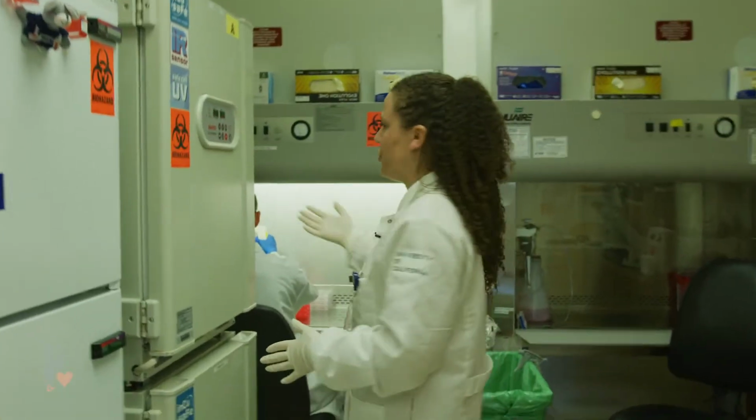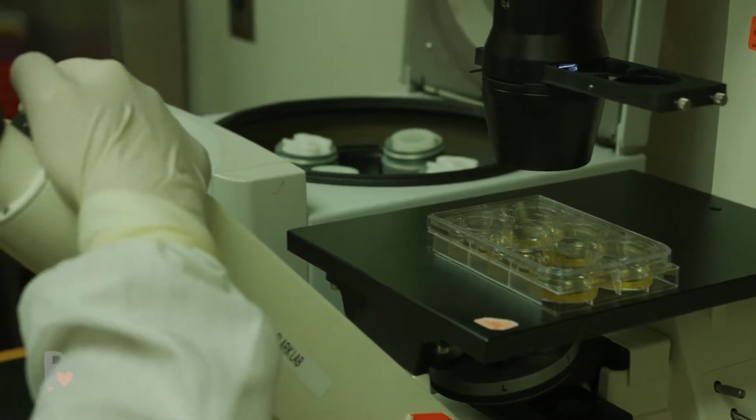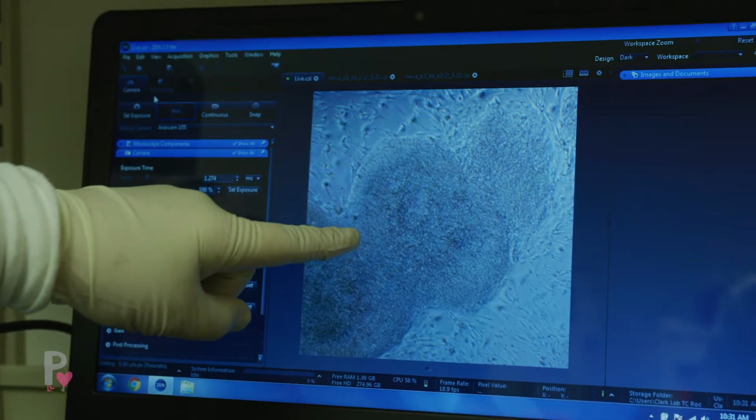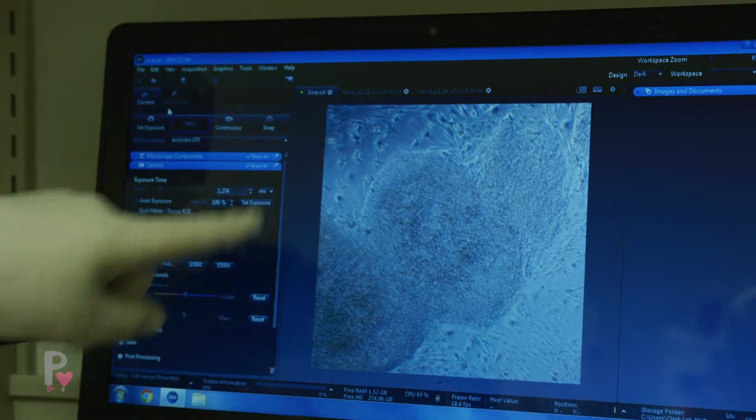This is the tissue culture area. These guys are ready to be split into another plate, so they're dense together, but these round colonies are stem cell colonies.